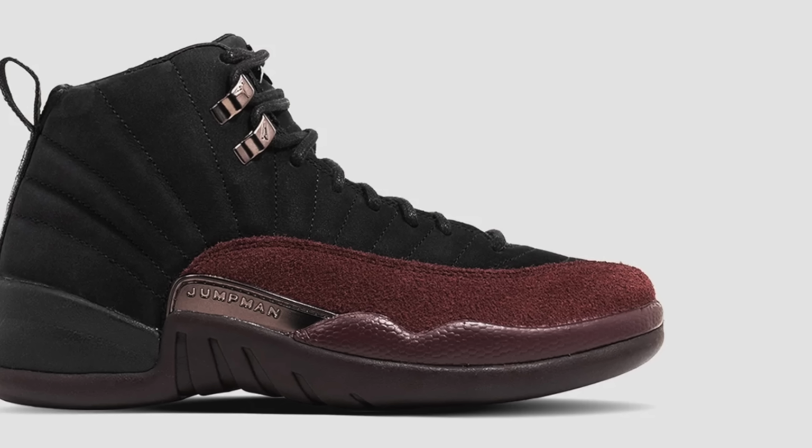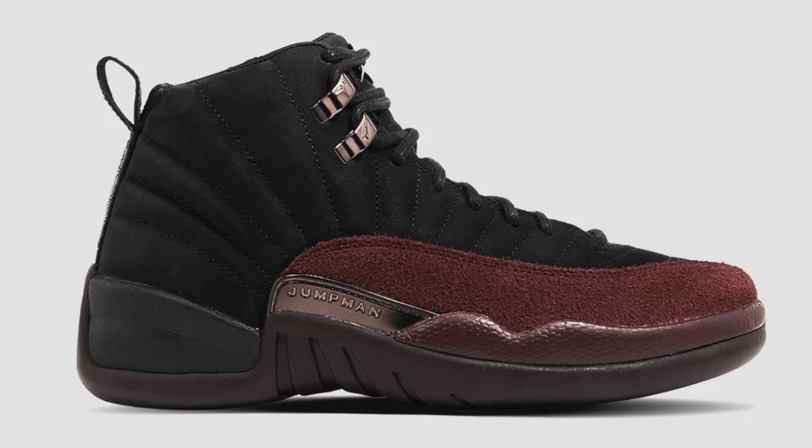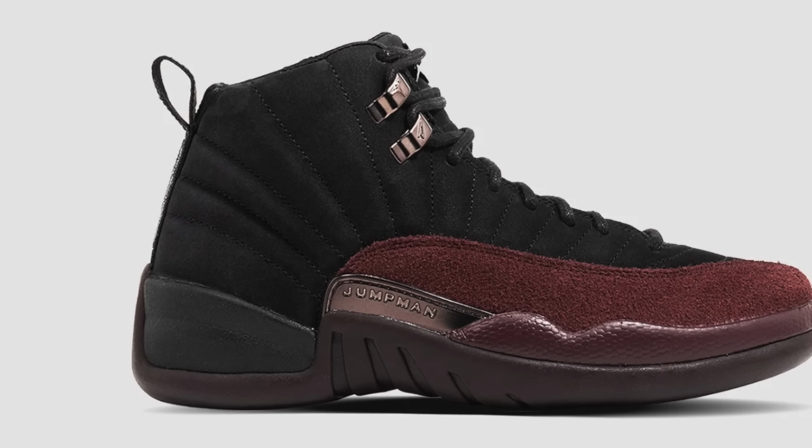Now unfortunately, if you want to grab a pair of these, they're not going to be easy to grab. It's a relatively limited sneaker, and a lot of people will be going for it. So for that reason, I'm definitely giving this shoe a sell, and most likely you're gonna have to pay resale. But the good news is the resale right now isn't that crazy.